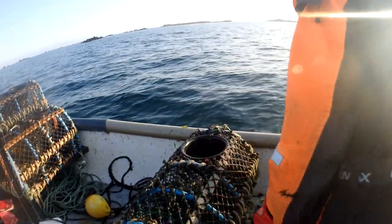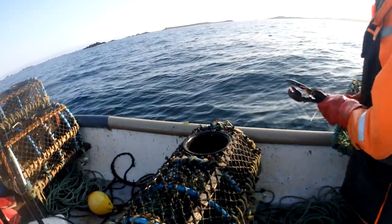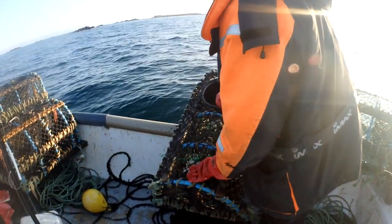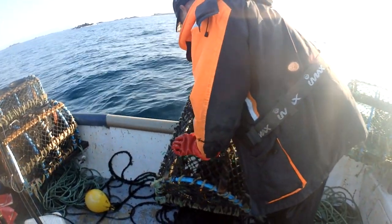I might actually put these pots back here. That one as well, I need to check it, but I think that's probably under. Yeah, I'm going to, let me bait up and drop these pots back here. We've got a few days still. We're going to be fishing tomorrow, mainly. Not really doing pots.